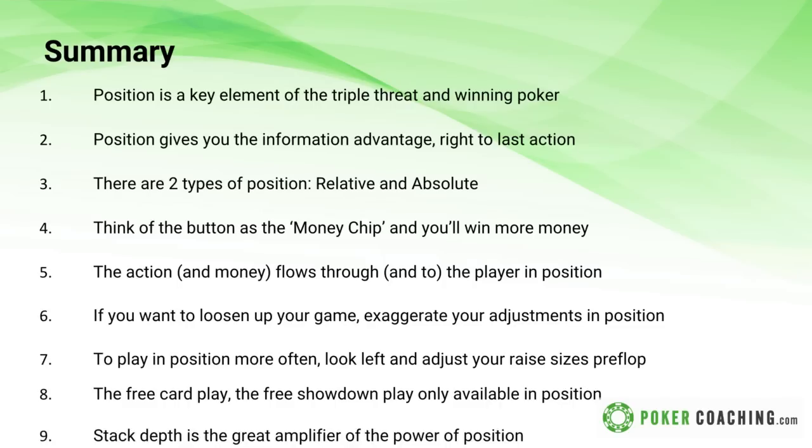And finally, number 9, stack depth is the great amplifier of the power of position. The deeper the stacks, the more valuable position is. The shallower the stacks, the less valuable it is. But it always has value, it always has merits, and it's always better to have position than to not have position. If you're going to play without position, you better have a good reason to, like a good hand, good odds, or a really good read on your opponent.